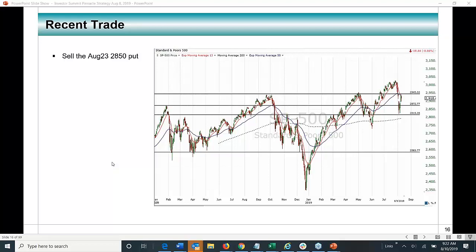Because things change. Every year or two, things change. And the algos change things. So we moved to weeklies, and the 2 week duration seemed to be pretty nice and work. So the August 23rd, 28.50 put.